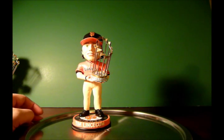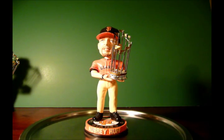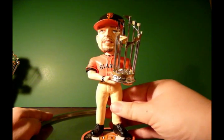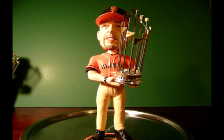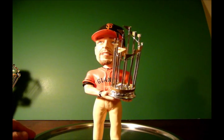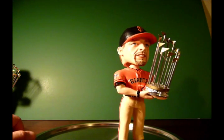Big pet peeve in this set is, let's take a look at Aubrey Huff. I don't know why, but that does not look like Aubrey Huff. I don't know what they did, but there's something wrong with the rendering on Aubrey Huff. If you take a look at his face, close in on his face detail there. There's something just not quite right. For some reason, he looks more like Benito Santiago than Aubrey Huff.